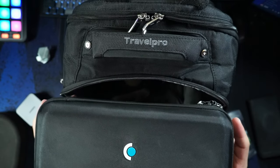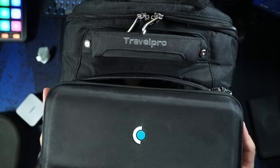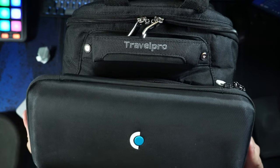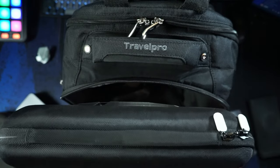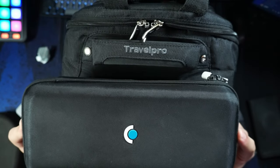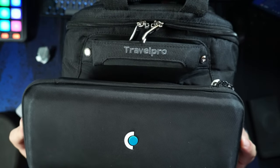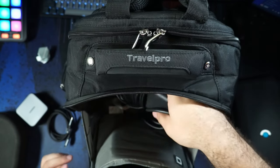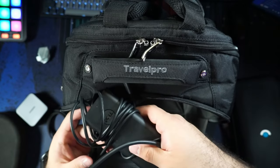When I travel with my Steam Deck, it will go in here. I didn't travel with my Steam Deck this time because I knew I wouldn't have a lot of time to use it. But I do often travel with it, and it has been a great addition to my work bag. As I mentioned, I have the charger for my laptop.